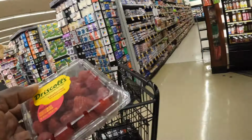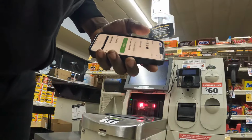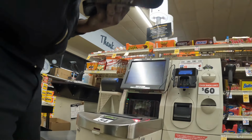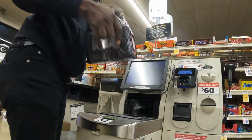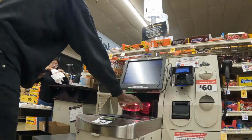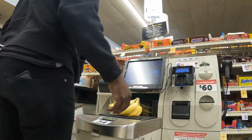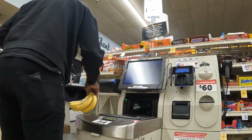All right, guys, so we're going to replace the organics with the regular raspberries right now. All right, guys, there you have it. Just 4 items. Let's get this dropped off. Delivery is, like I said, less than a mile away.